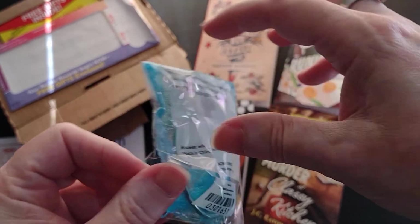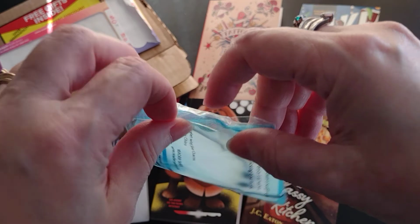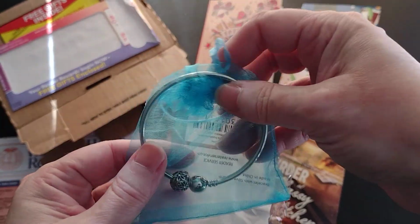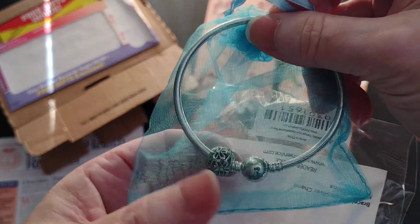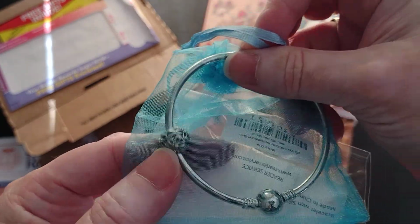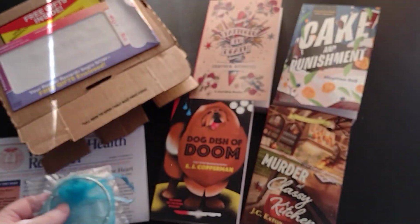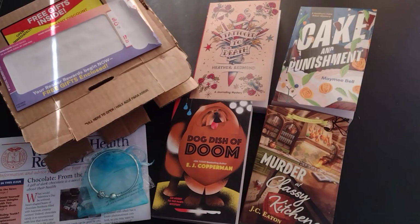I don't really care about this kind of stuff. I don't get these subscriptions for the trinkets, but it's fun to have these. This is a little bracelet with one of those charms, kind of like the Pandora charms. So that's kind of fun. All right, so that is everything that I got in my November 2022 Mystery Library box from Harlequin Reader Service.